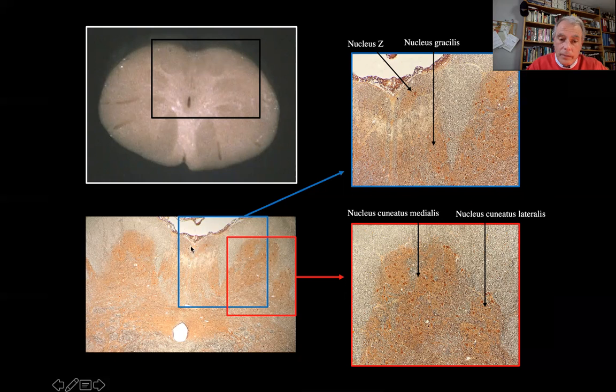We go on histology, and again, this blue square is enlarged here, and we see the Z nucleus dorsally located. This is the gracile fascicle, all right? The cuneate fascicle. So ventrally, we have the gracile nucleus. And in this red square, enlarged here, we have the nucleus cuneatus medialis and the nucleus cuneatus lateralis. And on top, we have the cuneate fascicle. This structure here, all these axons that have been cut transversally.